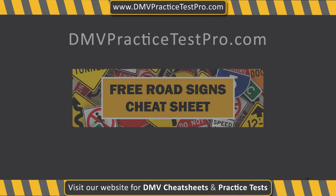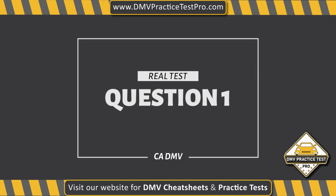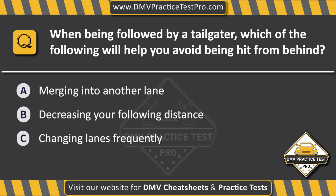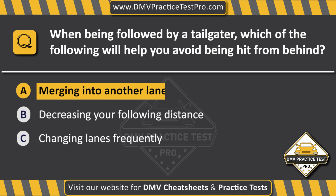Now, let's begin. Question 1. When being followed by a tailgater, which of the following will help you avoid being hit from behind? Option A, merging into another lane. Option B, decreasing your following distance. Option C, changing lanes frequently. The correct answer is Option A, merging into another lane.